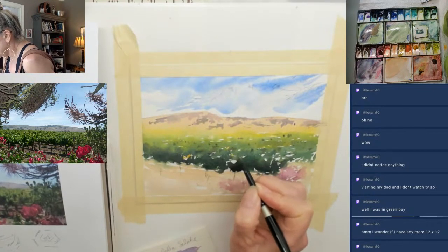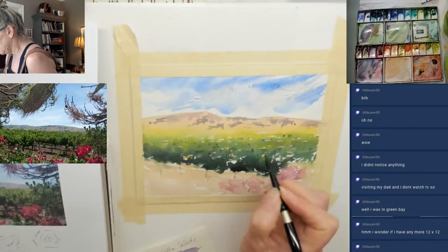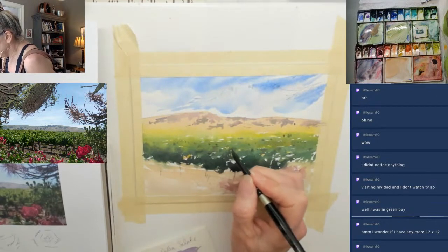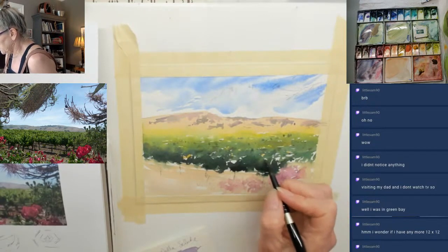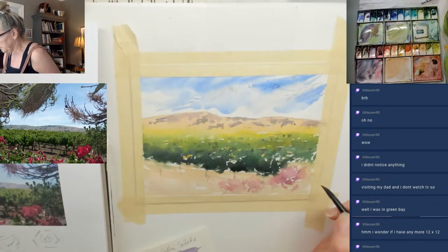I left a lot of white spaces in here, which I may just take some of this yellow ochery green and knock some of those back a little bit. I don't know, they're kind of cool, but I don't think we need all of them that I have in here.